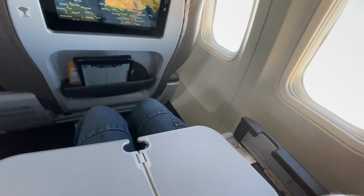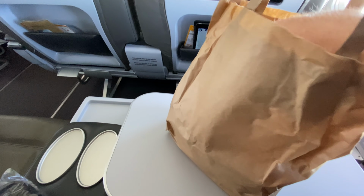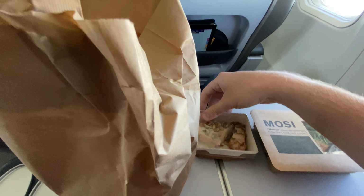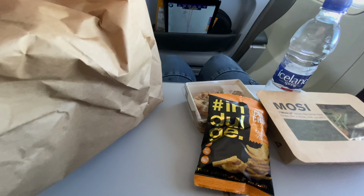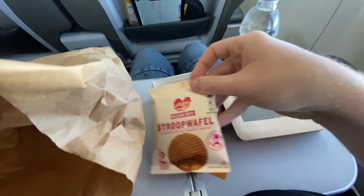It was time to pop open my tray table and have a root through my goodie bag that had been left on the seat. There was this packet of aptly named moss, which just turned out to be moss, a few bits of salad and stuff, a nice big chunk of chicken in that packet, a bottle of water, there's a bag of crisps in there as well, and also a packet of Stroop waffles, the highlight of today's lunch service.